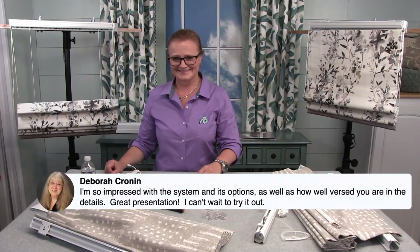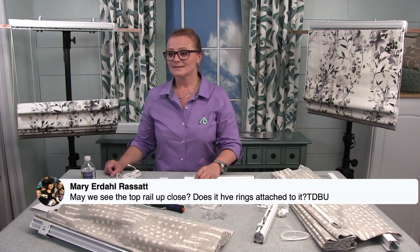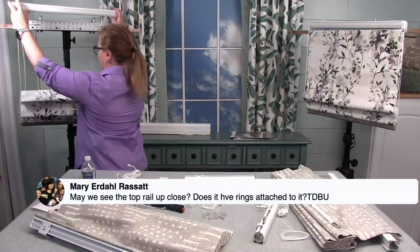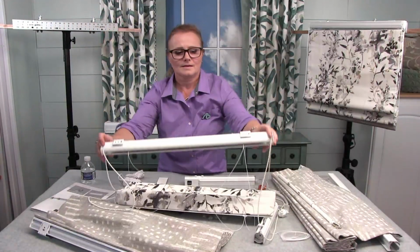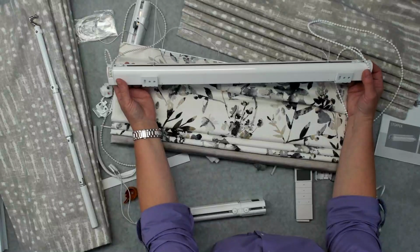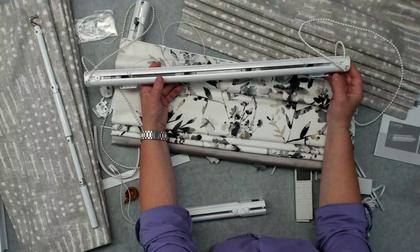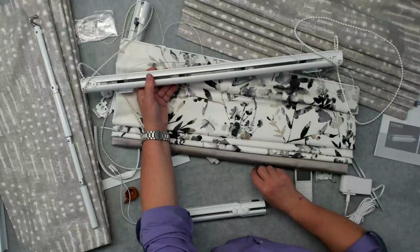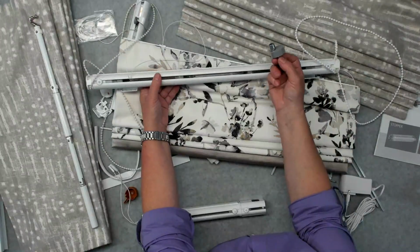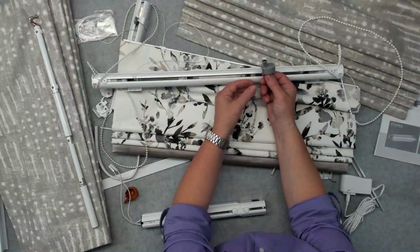Oh, thank you, Deborah. And then Mary said she wants to see the top down bottom up rail up close. Of course. And does it have rings attached to it? This is exactly the same headrail that I've already shown. It uses the same clutch as the chain operation, only the drums are different, and this little part that offsets the square rod to one side, so it's not positioned in the center of the shade but off to the side, making room for the other one on the opposite.